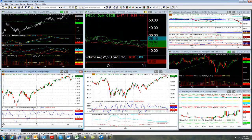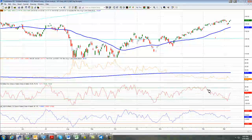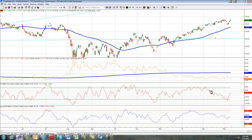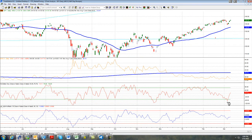Also to note, the McClellan Oscillator. Let's take a look. This center chart right here is the McClellan Oscillator, and you can see the McClellan Oscillator actually worked off its overbought reading up in here and got to actually oversold on the 200-point down move and has since recovered. So you can say we're now working off of an oversold reading. So this is midpoint, plenty more room to move to the upside. If the trend continues, we have a bullish bounce off of an old oversold reading on the McClellan Oscillator, which is more intermediate term in nature.